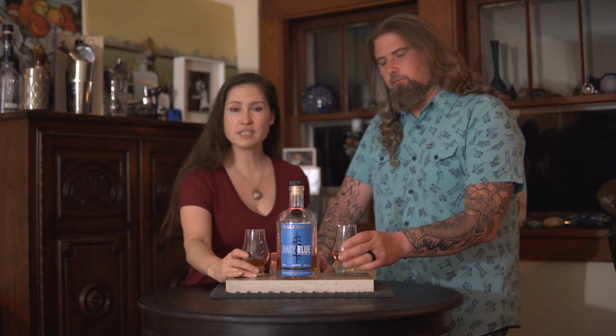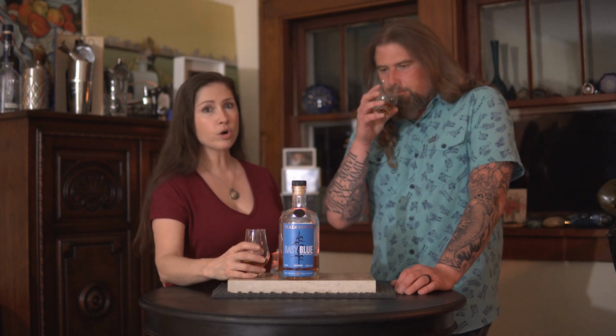Also, this is aged in smaller casks for a minimum of 6 months. That doesn't sound like very much, but in a 5-gallon cask, the aging happens a lot quicker than it does in a standard cask. Right, because it's smaller. Yeah. And since this is a corn whiskey, it has to be used barrels. So, interesting side note: if you want to technically be a corn whiskey, you cannot age in fresh barrels. They have to be used.